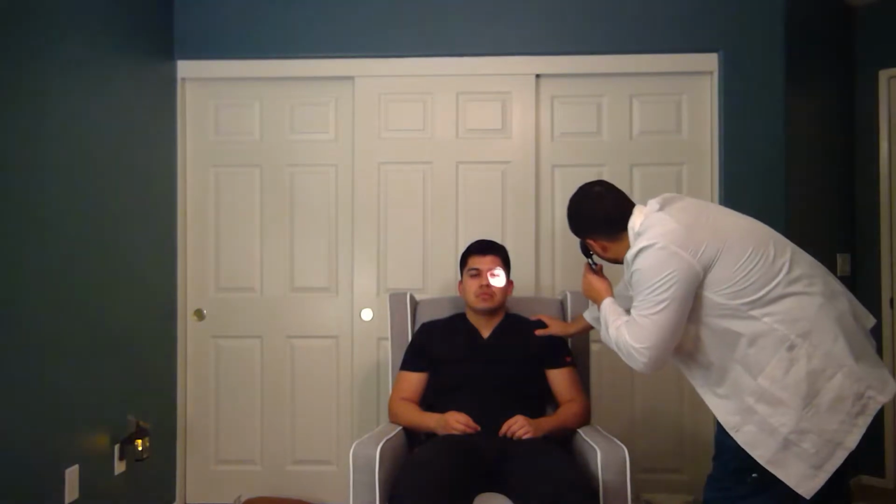I'm going to use my left eye for his left eye. We're going to achieve the 15-degree angle. Keep on looking forward, please. We got the red reflex. We're going to go in. Okay, the optic disc was looked at and everything looked normal, no edema, no complications or anything in there. So now we're going to move on.